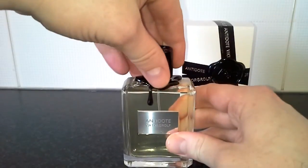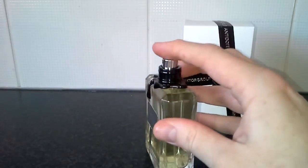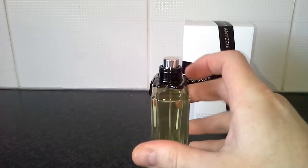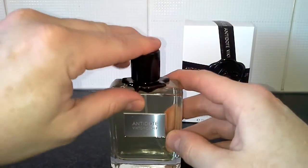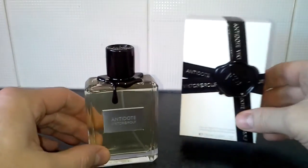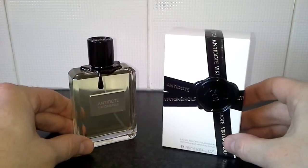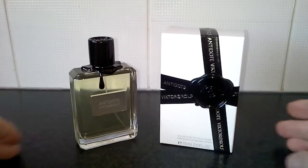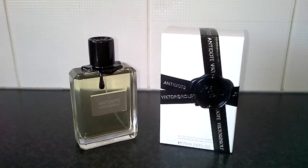I do a lot. Let's take the cap off, have a look at the sprayer. Not sure how well you'll see this. But actually, it's not a bad spray. It doesn't distribute a huge amount of juice, but it's actually quite a good spray. So really nice presentation, a cut above what you'd expect from your standard designer releases. I think they've done a really good job with it. So let's get into the important part, what this actually smells like.